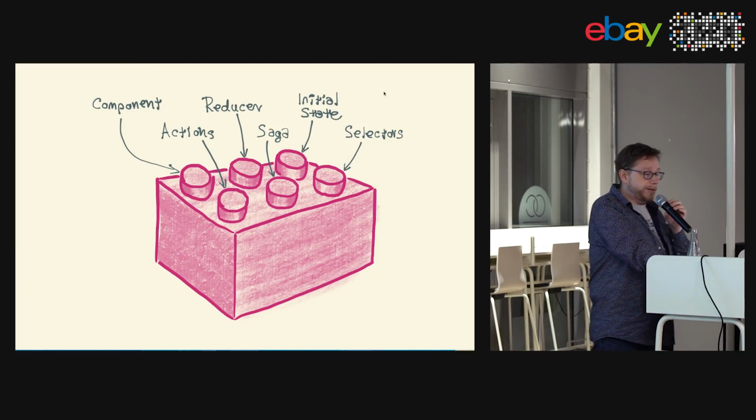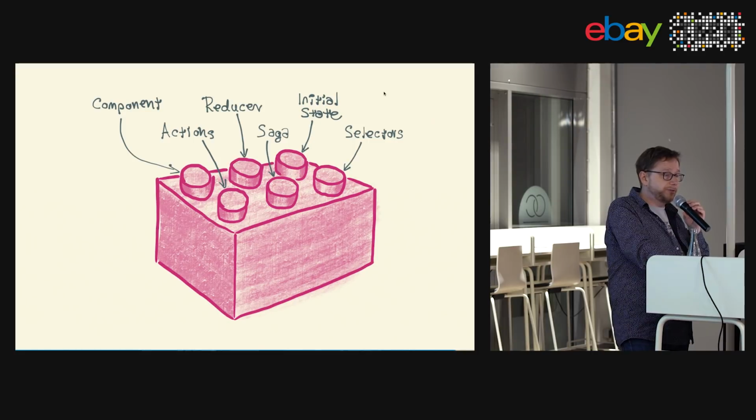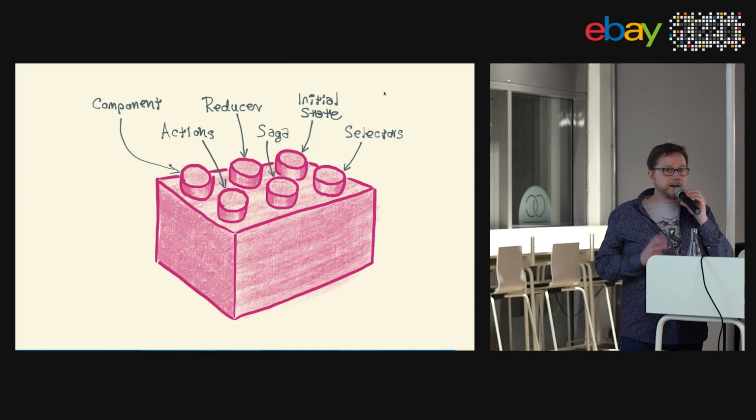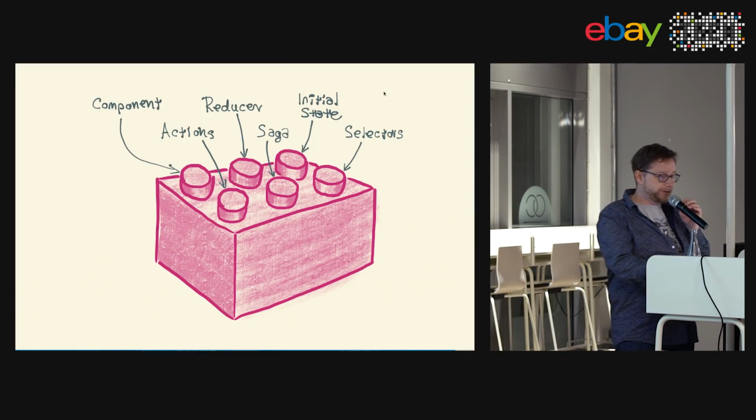If you work with Redux, you might have come to this point where you thought it's not satisfactory that on the one hand you have the global state, on the other hand you want to make sure that your components that consume this global state are decoupled. So here it is, with this library you will be able to decouple them.